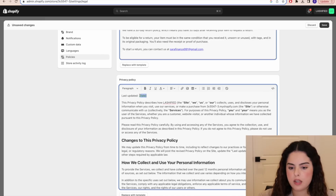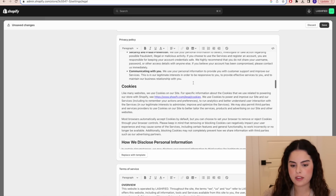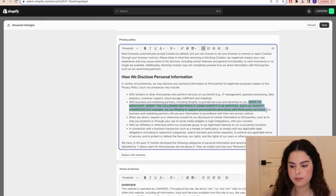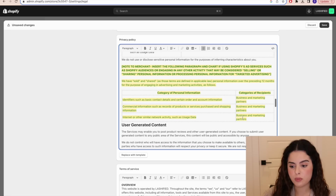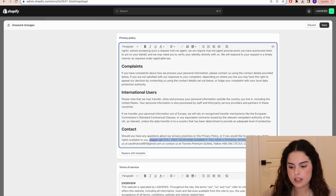All right, for last update, put today's date. Now just look through here and make sure there's nothing in bolded yellow. So if you see anything like this, just go ahead and remove it. So there's a ton of yellow. I'm just going to go ahead and remove everything I see. All right, at the bottom here, I would just remove this section, and then you can say that people are able to email you just if they have any questions, and remove your address as well.